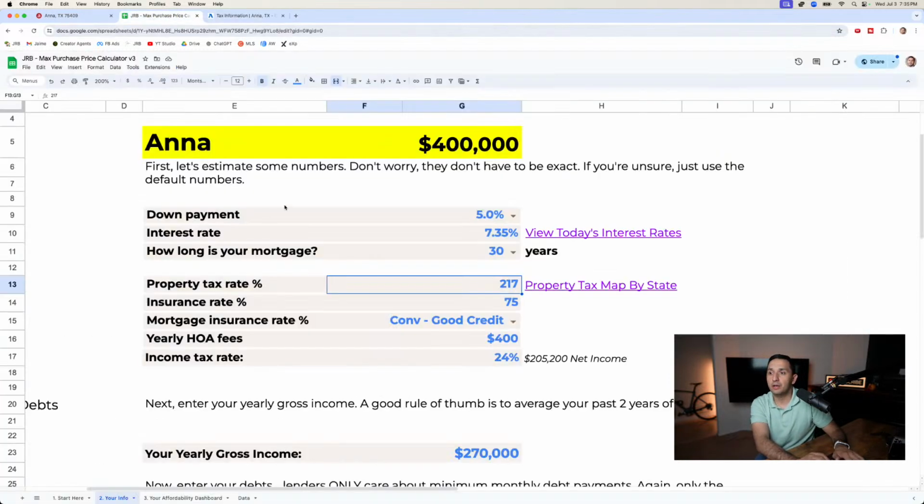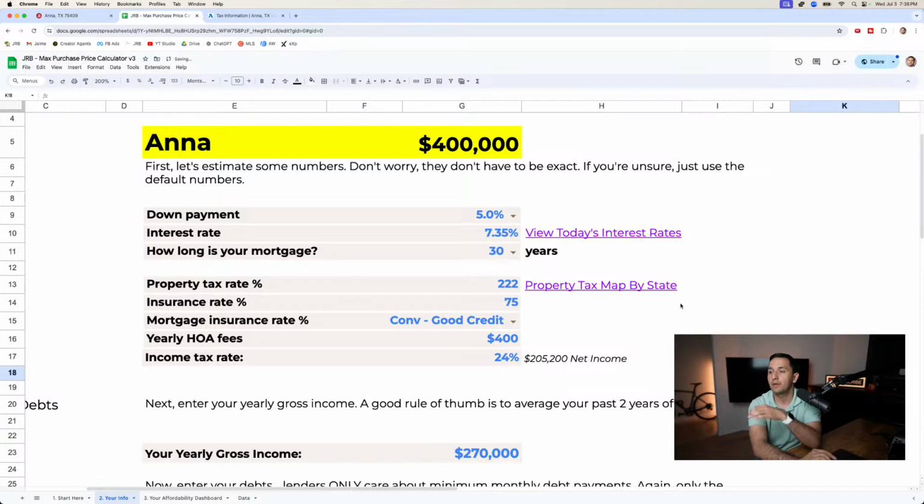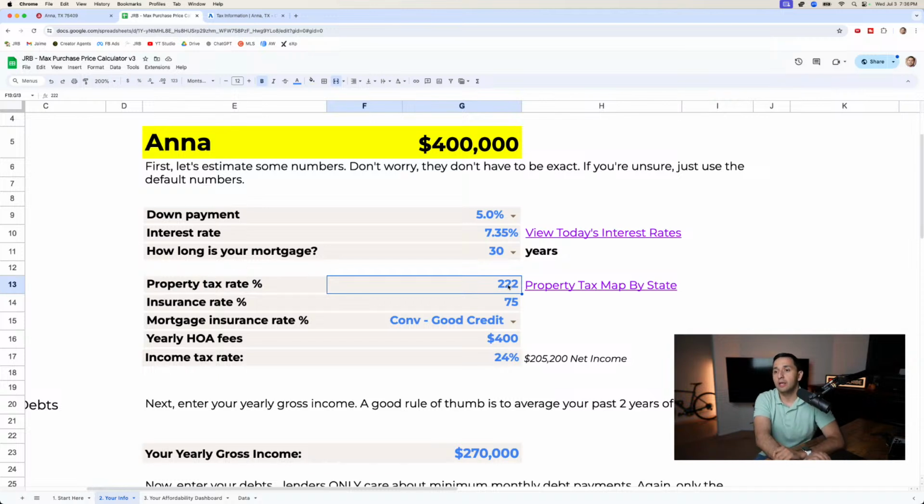All right, we're going to round. Here we go. All right. This is broken down by basis points. I forget exactly the terminology here. You don't need to put the percentage, so you don't need to put 2.22. That would mess up the calculation.